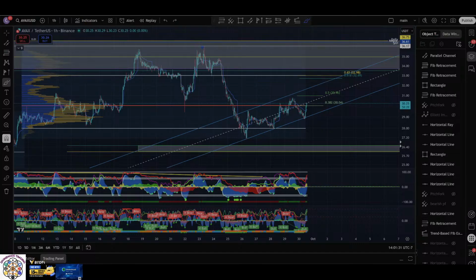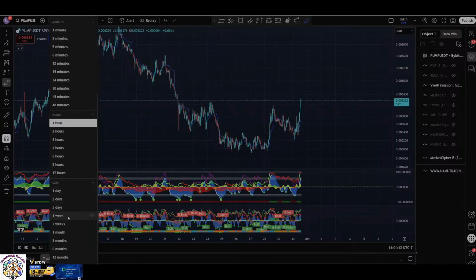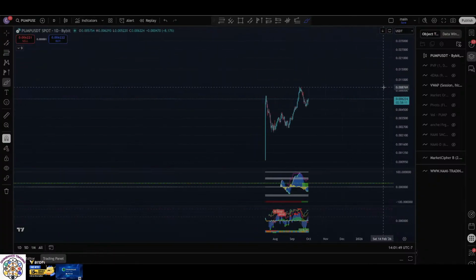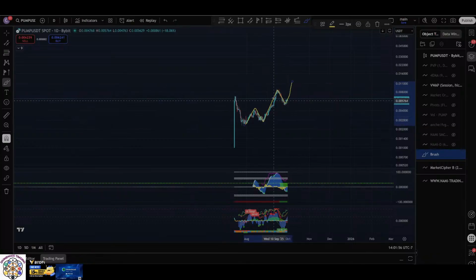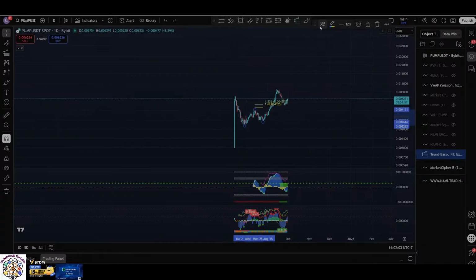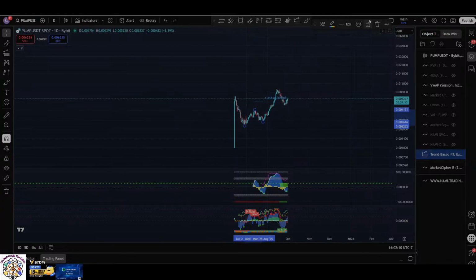Where was that? Okay, we did OOP, pump. Let me look at pump real quick. Pump USDT. Oh, well, I mean, this actually looks pretty nice as a 1, 2, 3, 4, 5. It looks like you could get one more high. Let's check this trend-based Fibonacci extension. 1.618, but let's put that on log scale or off log scale. So yeah, you've broken your 1.618 on this potential third wave, so it makes it more probable that it's an impulse.